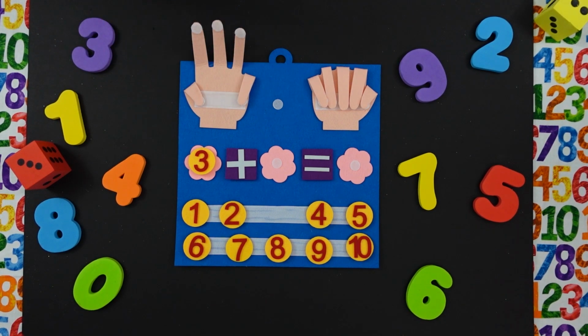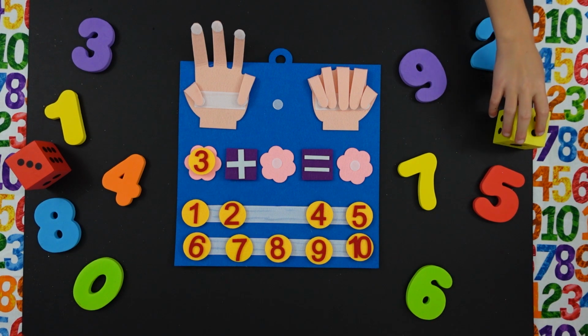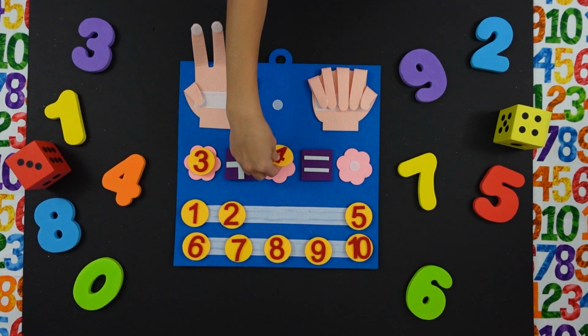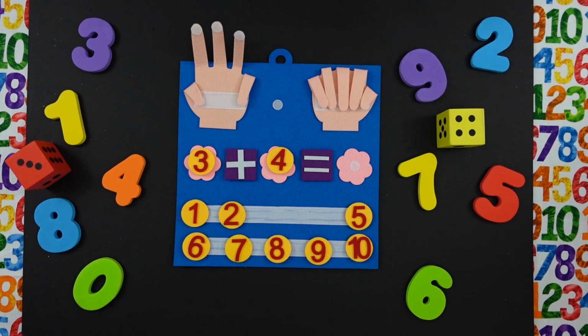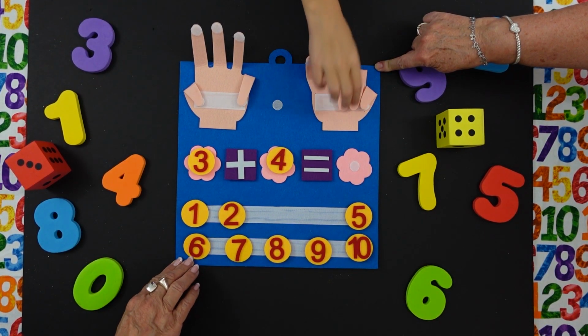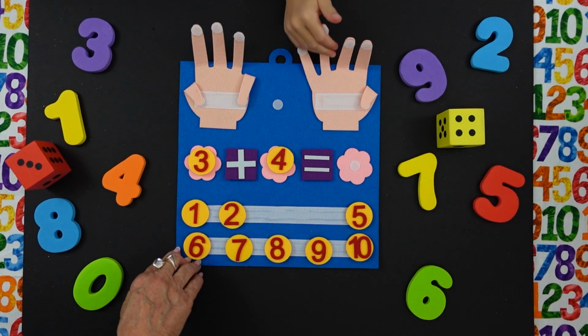Jonathan, can you please roll your dice and count the dots? Yes. 1, 2, 3, 4. Okay. And can you put up 4 fingers, please? Yes. 1, 2, 3, 4. Perfect.